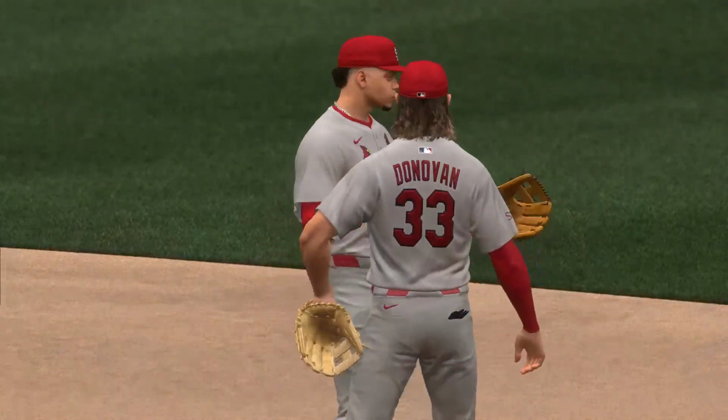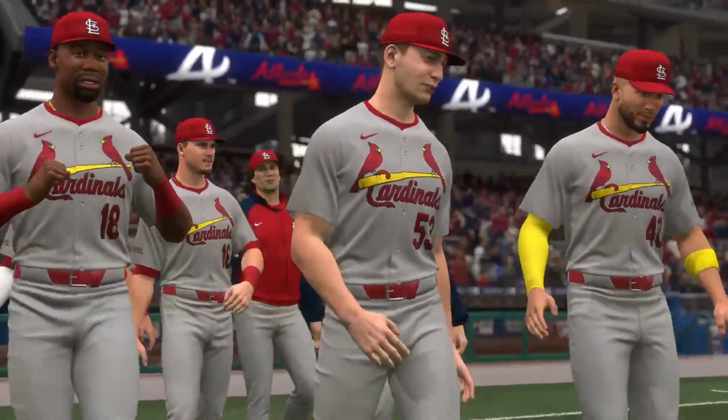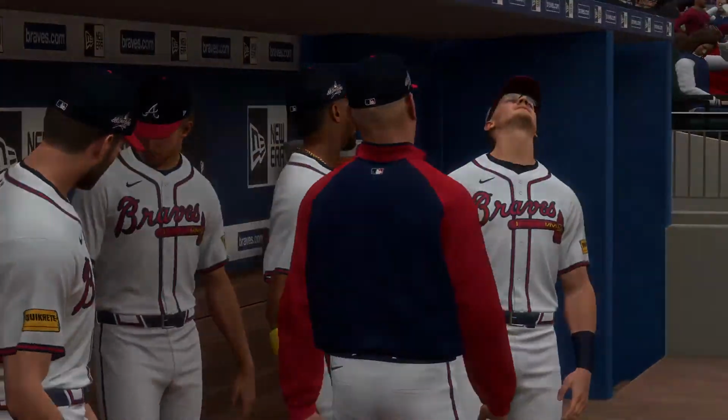Well, this was a kind of wild, sloppy game. Close finish. A lot of errors. Defense made this one really unpredictable, but they'll take the win.